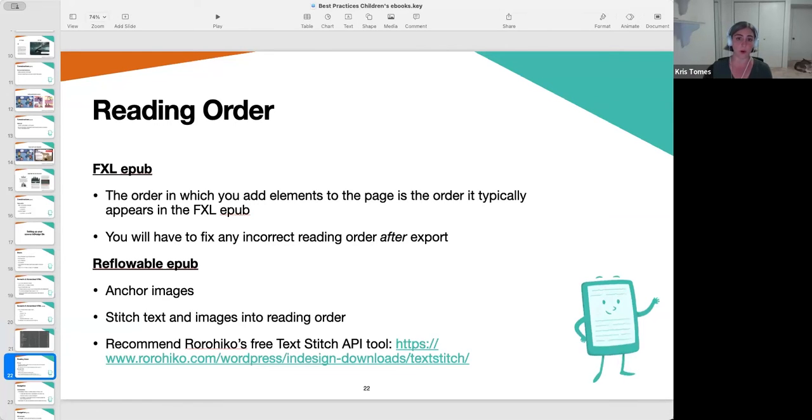Next up is reading order. For fixed layout EPUBs, the order in which you add elements to the page is typically the order it appears in the fixed layout EPUB. So if you put down your background image first and then you put your text on top of it, great, it's probably going to come out correct. If you have to fix any incorrect reading order, you'll have to do that after export.